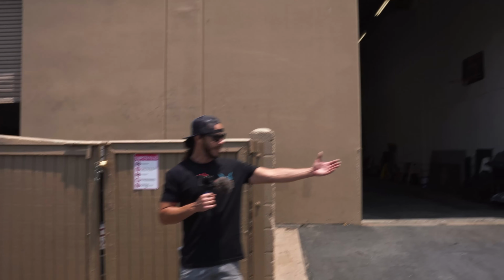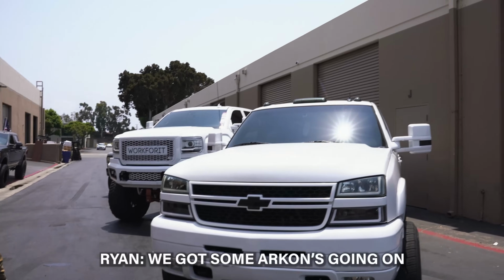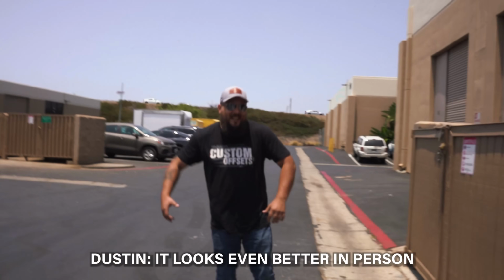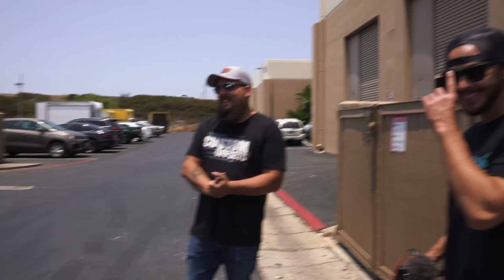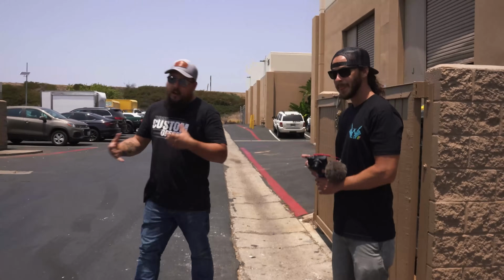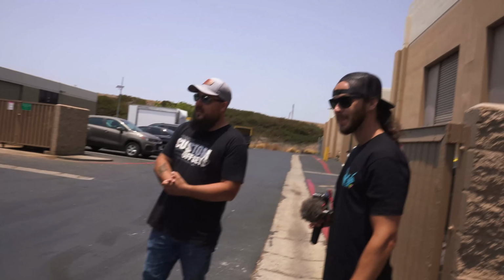I mean, we brought a couple of trucks out here. We got some Archons going on. I see that. It looks even better in person. There's something about cat eyes. They're just such a clean Chevy's best front end by far. Yeah, undoubtedly. Tell me about that thing a little bit, because I followed a little bit of the build, but I know that you've got a ton of time into it and a ton of work into it.